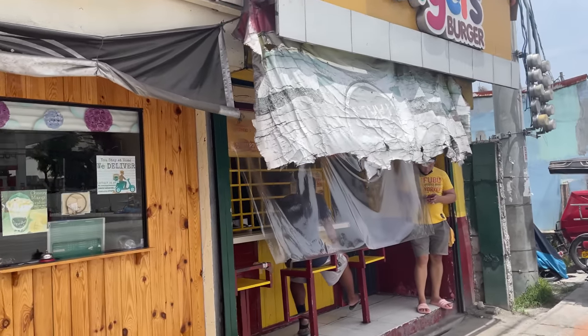Angel's Burger, please take down these plastic barriers. All you're doing is turning those stools in the dining area into a sauna. It's not needed. Take them down.